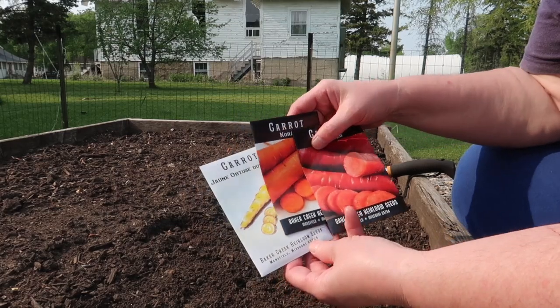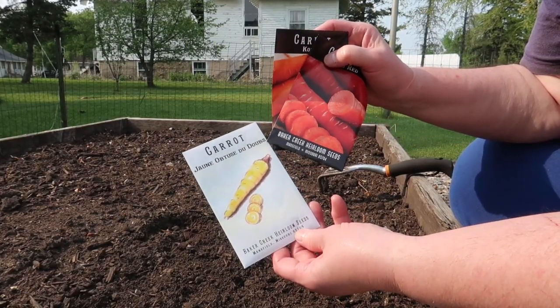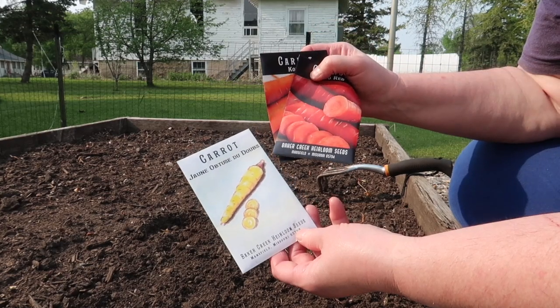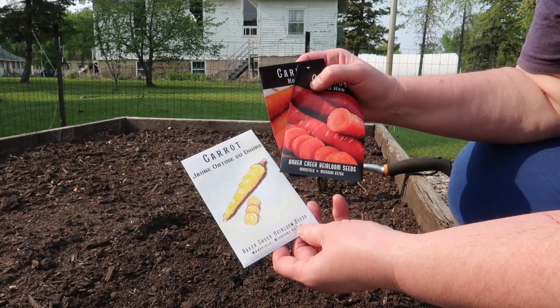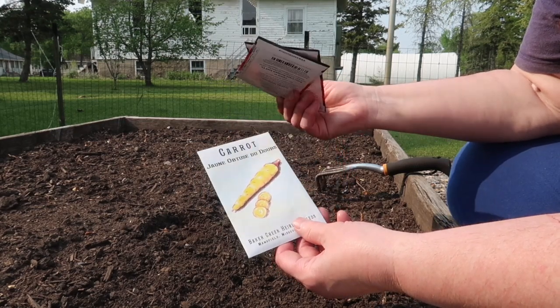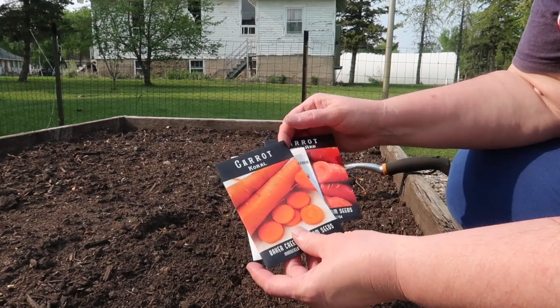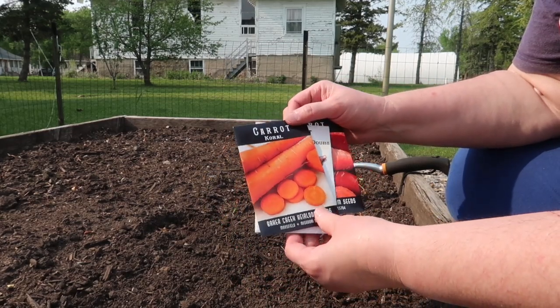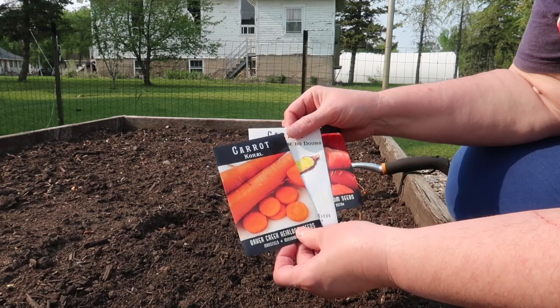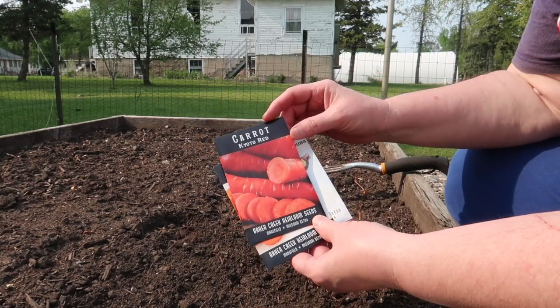They're all from Baker Creek. This yellow one that's French, jaune obtus du Doubs. Not sure how to pronounce it. Maybe my friends in Canada can help me with that one. And then I've got a coral carrot. It's a really nice orange one. And then this, I'm really excited about this Kyoto red.